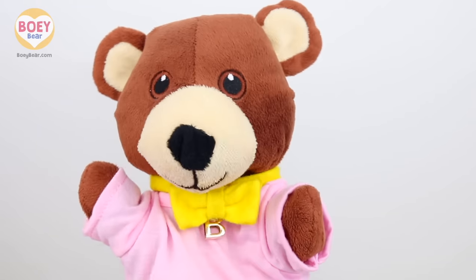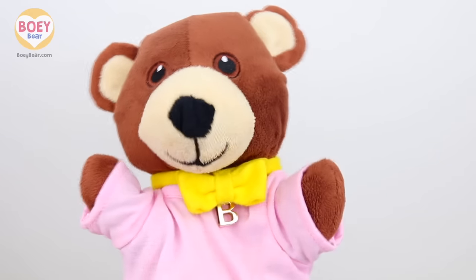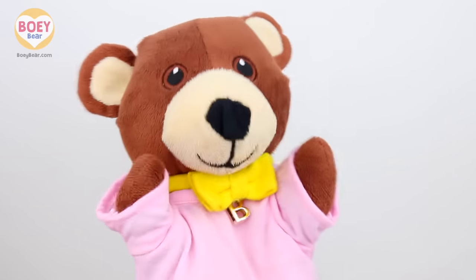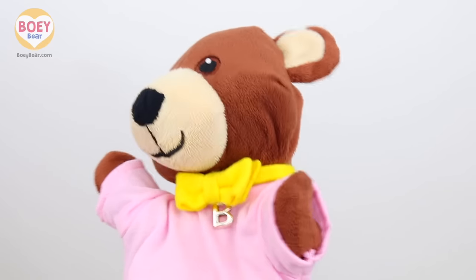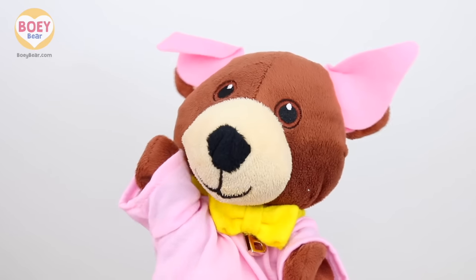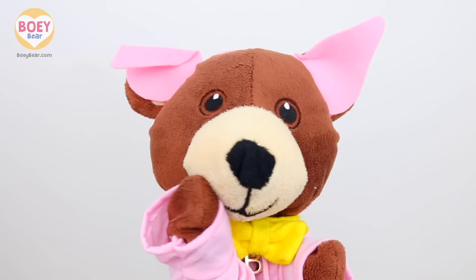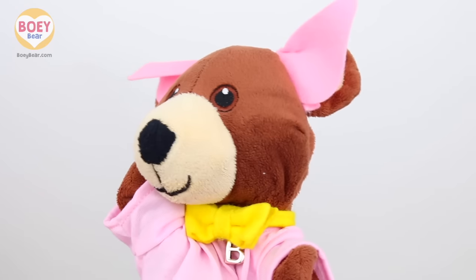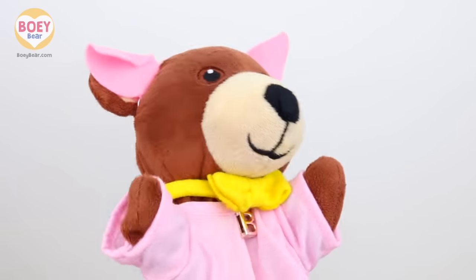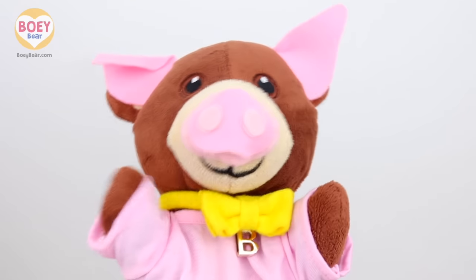Ooh. I've got a pink body. What animal am I? Keep saying oink. Oh, I have pink ears. Do you know what he is yet? Keep oinking. Can you say oink oink with Boey?